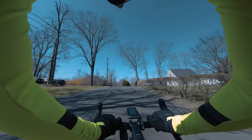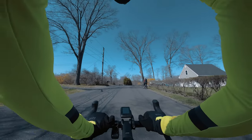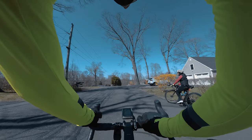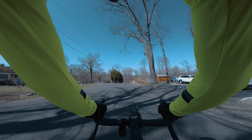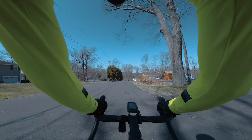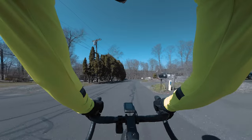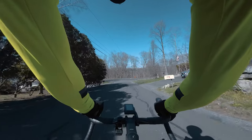Well, I was able to keep my heart rate in zone 2 on Elbow Hill. The steep parts I had to do like 230 watts, but they're short, so it wasn't long enough for it to get my heart rate up.